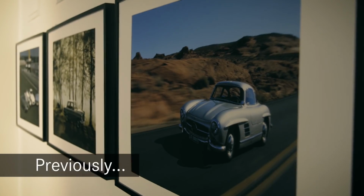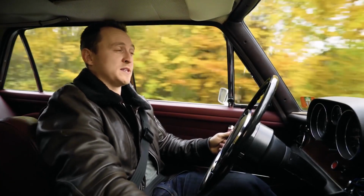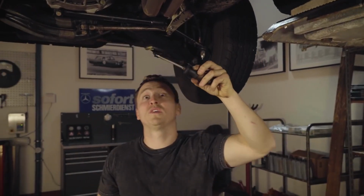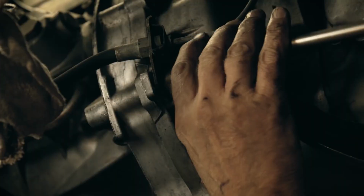Previously on Project Retro Rally. I will be driving this car in the AvD-Histo-Monte. We are going to be turning this into a classic rally car. And then you can see how much work there is left to do. And then we are going to be installing this rally computer.